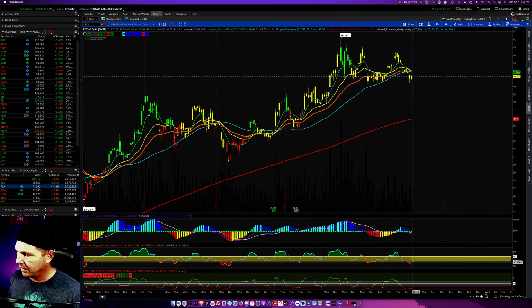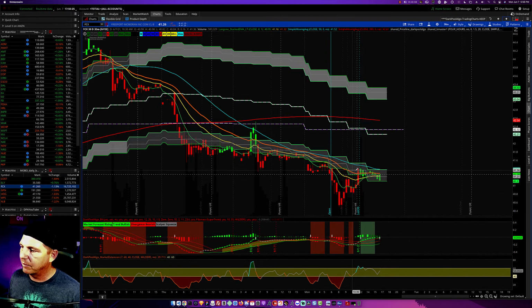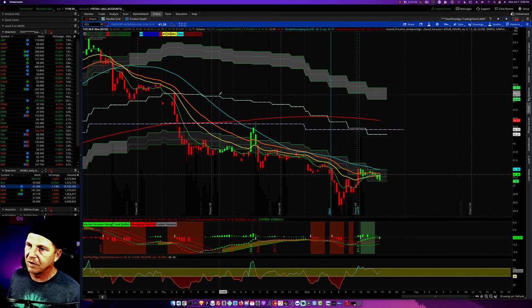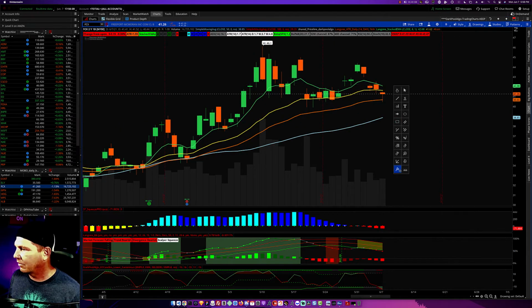Obviously, we would need to have the market extension tool curl up and give us a buy signal on the 4-hour. Came up, we hit the Keltner channel cloud. We need to get through that. So I'm going to say if we can break above 41.40, I would look to play this move from 41.40 up to 43.